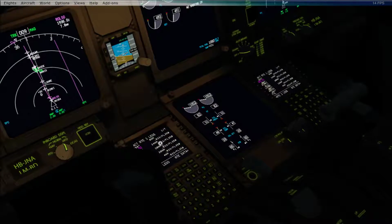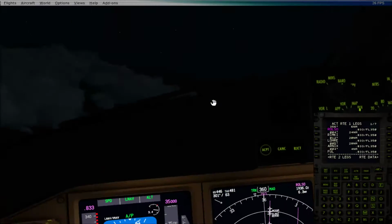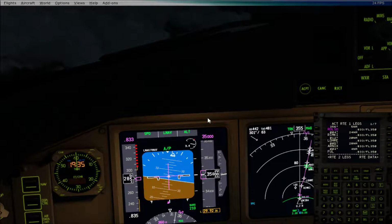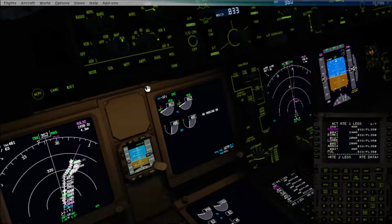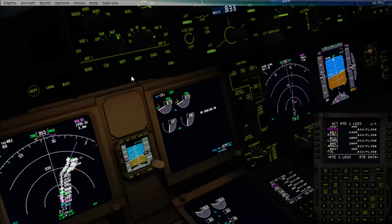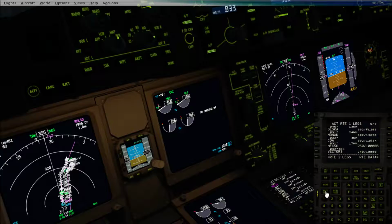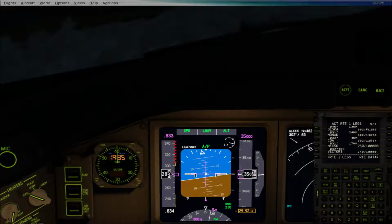I can see we are indicated cruise altitude. Should just do a bit down speed here to decimal 833 Mach, and then we should be good. Bonfire in front of us.